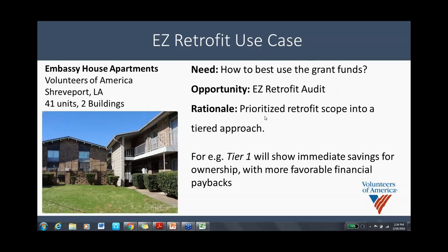So Embassy House had received a grant from Home Depot where they were going to receive money for a series of improvements on the property.